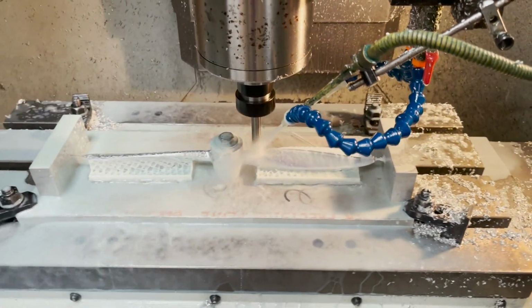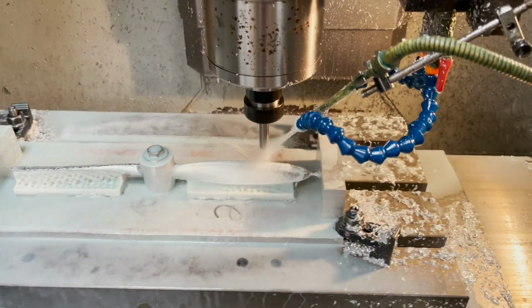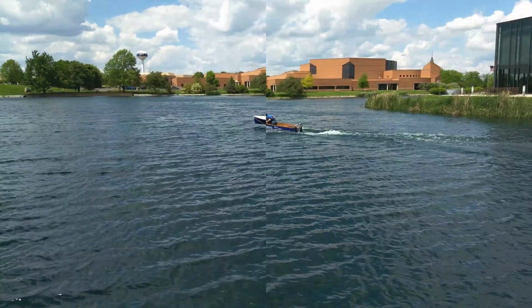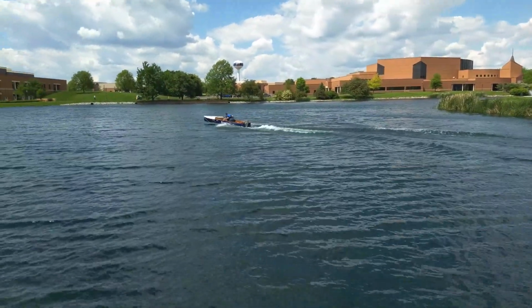We took this design and manufactured the propeller on our CNC mill. We have been testing our boat with this new propeller to maximize its performance during the sprint race.